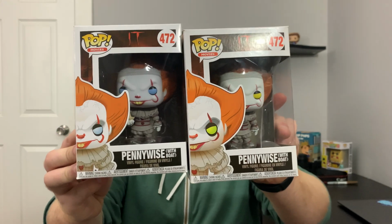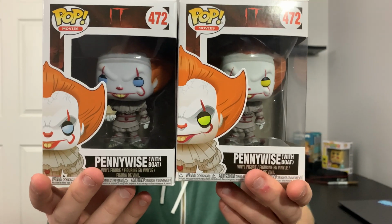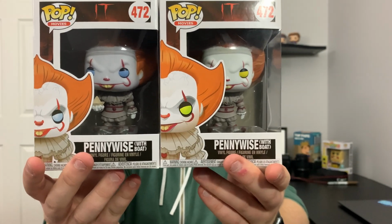The first Funko Pops that were released for the whole It line, or It set if you want to call it, were these 2 Pennywise Funko Pops. Now you're probably thinking, aren't these the same Funko Pop? Well, let me give you a quick insight on what's so different about them. These Funko Pops are pretty much identical, as you can see, but there is one thing that's different about them, and that is the eye color.